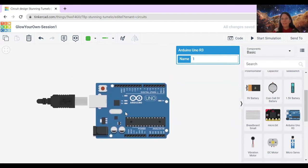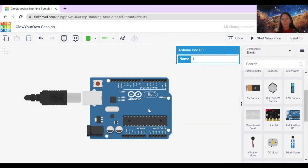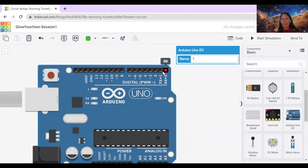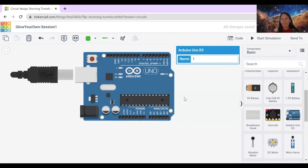A cool thing with Tinkercad is you can actually zoom in and out on it. If you have a mouse with a scrolling wheel in the middle, I'm just clicking my scrolling wheel in. You can zoom right in to see all of the little bits and pieces. On this side, we've got these little holes, which we call pins, and we're going to connect our lights and stuff to these pins. On this side, we've got digital, and on this side, we've got some other pins as well. They'll all do different things, which we'll talk about as we go on. So we'll learn about new ones each time.